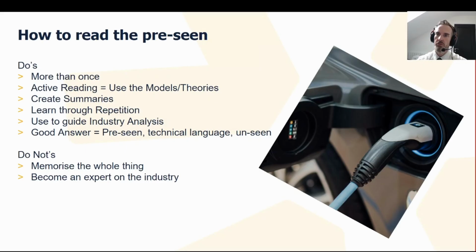I think you're better off spending a bit of time topping up some gaps in your technical knowledge, just in case that's the thing that comes up. You don't want to have that gap exposed. You want to be able to talk about it a little bit. Okay, so that's a bit of the setup for how I would read the pre-seen.